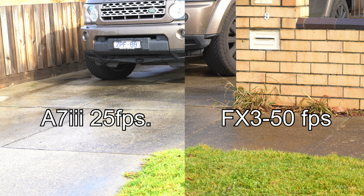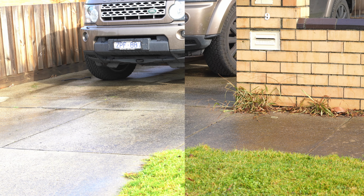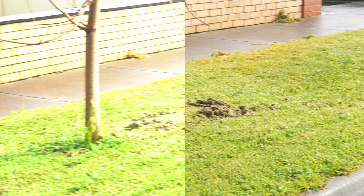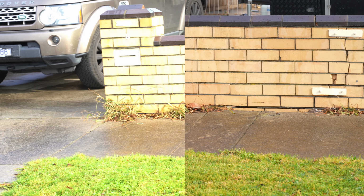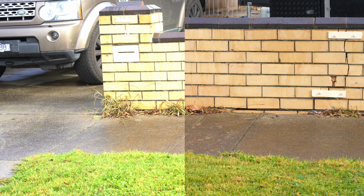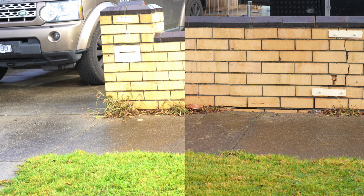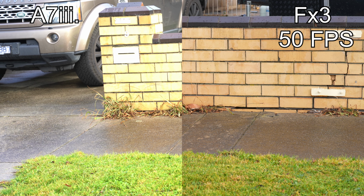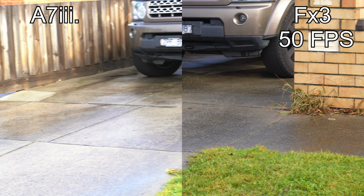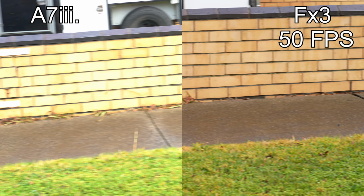Okay, now I've got the FX3 set on 50 frames per second. Everything else is the same. Shutter speed is at 1/100. Looking for the jumpy effect. Okay, I had the focus mode wrong. I want the focus on wide. Okay, so this is a correct test. Higher shutter speeds on the FX3.